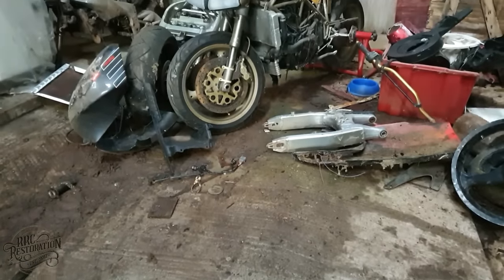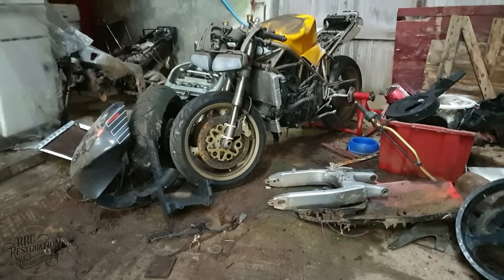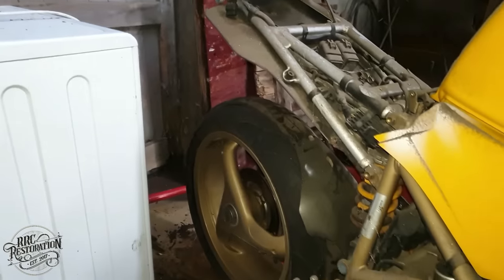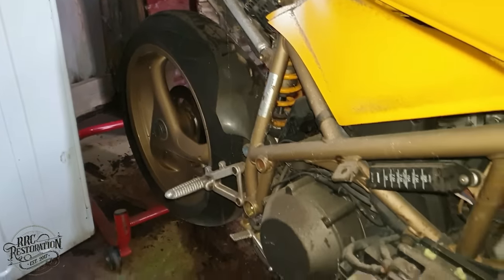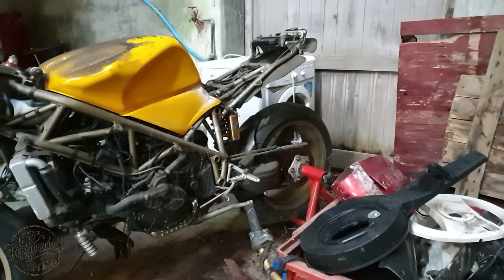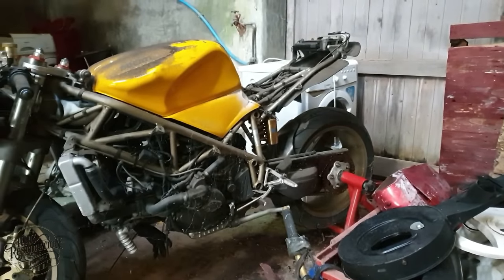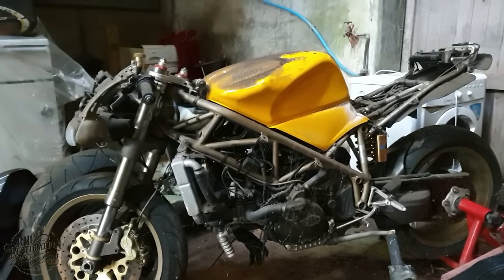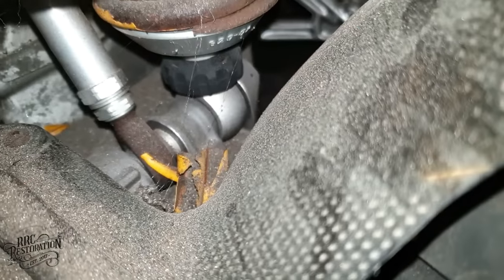This time on RRC Restoration, I will be taking on the challenge of restoring to a roadworthy condition this very rare Ducati 748 SPS that has lay here in this shed along with these other poor bikes for a number of years now, as the owner was planning on restoring them, but the years passed and that never happened.